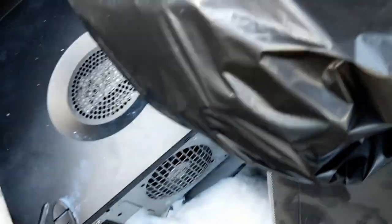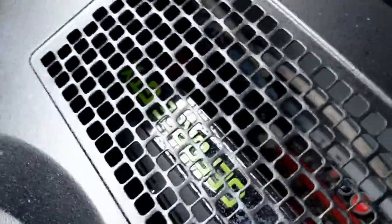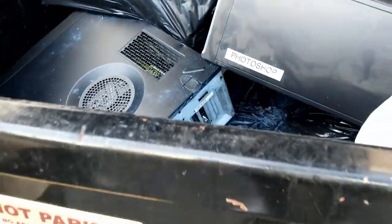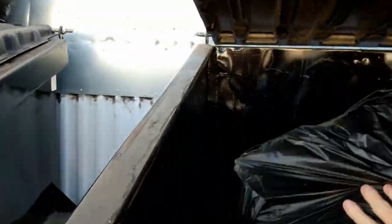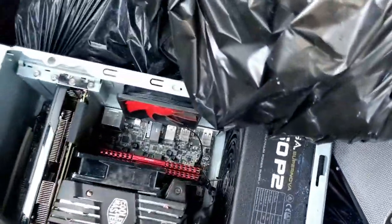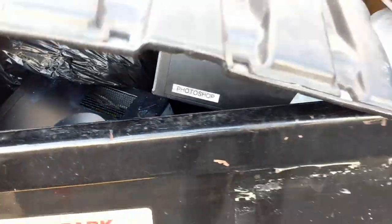Oh, computer. It's got a GeForce GTX. Photoshop, this is a nice computer. Oh, there's three computers in here. Oh, man. Whoa. There's a laptop. Oh, there's a whole bunch down here. Whoa. That's pretty crazy.